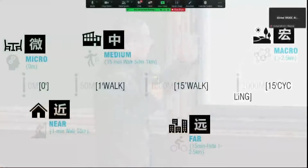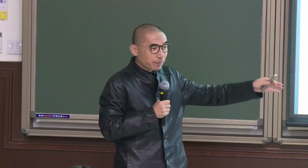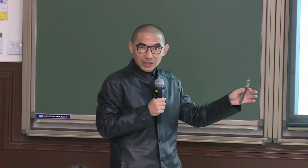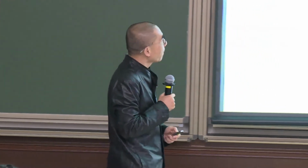And then the near scale is about 100 meters or 50 meters. This is a building scale or a small public plaza. And all the way to the very skin of our body, which is the micro scale. It is where all the things that we can reach, we can touch without moving our body.